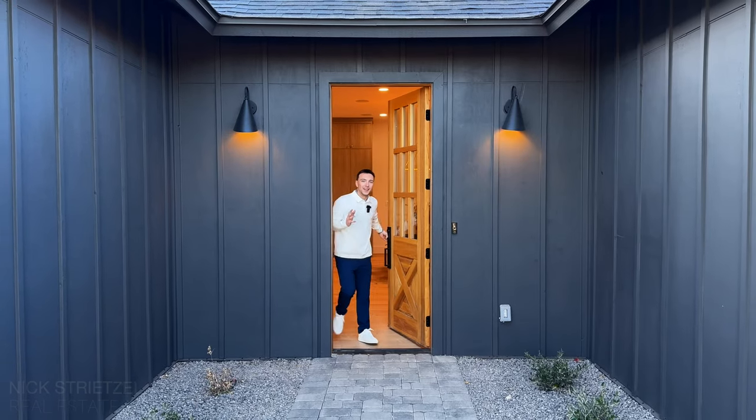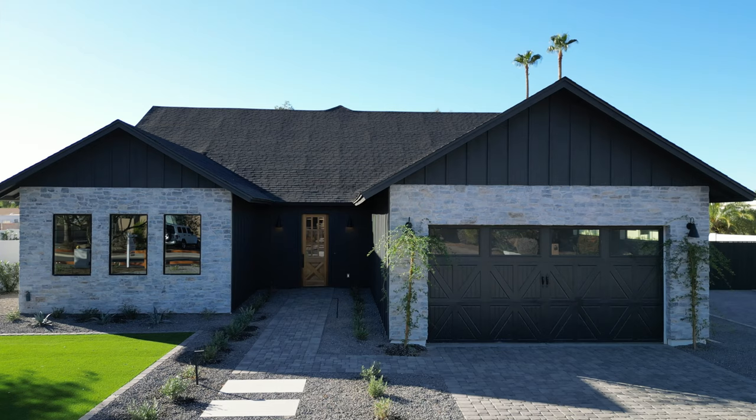Hey guys, welcome to Scottsdale, Arizona. This is 85254 to be exact. This is a very desirable zip code here in Scottsdale because you only have to pay Phoenix taxes and utilities while still enjoying that luxury of being in Scottsdale.